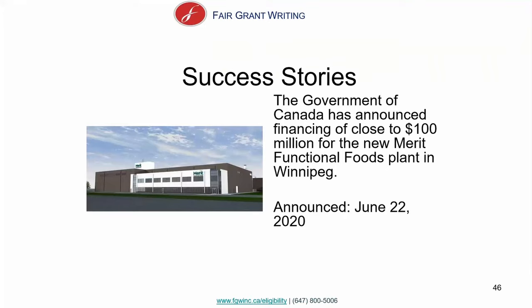For example, this particular company, unfortunately not our client, but a very good case. This particular company in Manitoba received about $100 million in government funding through several programs. It's not just one program that provides them that much money, but the point is that the funding is there.